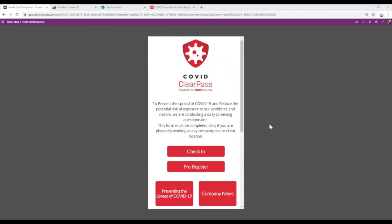The ClearPass app is run through Microsoft Power Apps, and with that, it can be downloaded onto an employee's phone. It can be added to potentially a kiosk station, and it can be utilized through a web browser. I am currently showing you the web browser version, as it gives us the best resolution for displaying the demonstration to a lot of people at one time.